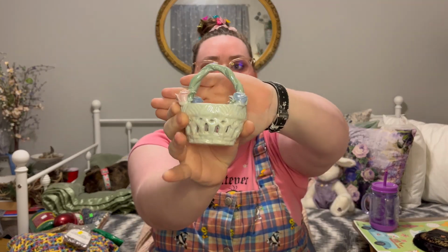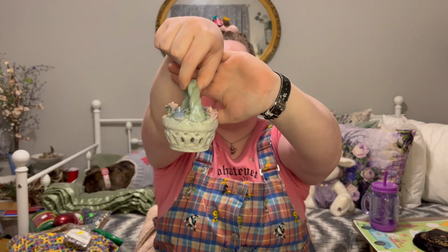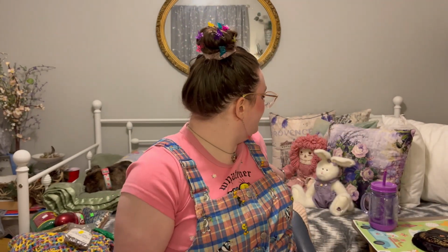And then I grabbed some random stuff that I just wanted to show. So this is from the same thrift shop, but obviously we got it a while ago. It's this little iridescent basket. It's china, obviously. It's got these little flowers on it. So this is like my kind of vibe. I like these colors. I like the roses. I like the flowers. I like the shiny, the small. I like how tiny it is. So there's another thing.